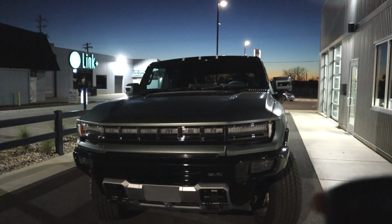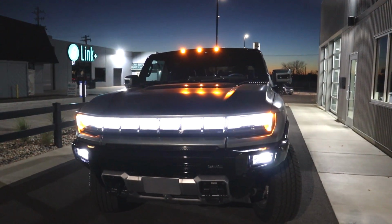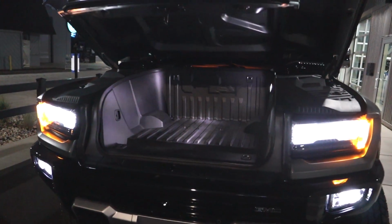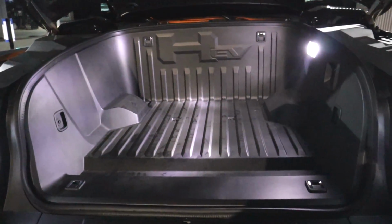So you simply unlock the vehicle, click on the buttons on the key fob, and then the front trunk will automatically open up for you. So it is power operated. And then climbing inside here, you've got 11.3 cubic feet of space. And like I said, you can fit all the roof panels in here.